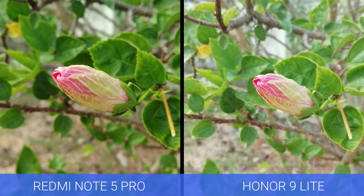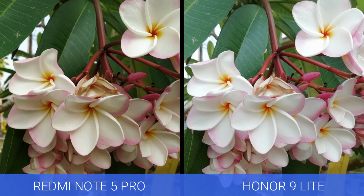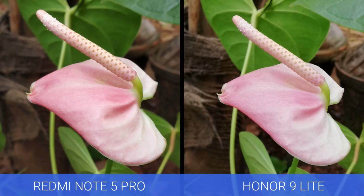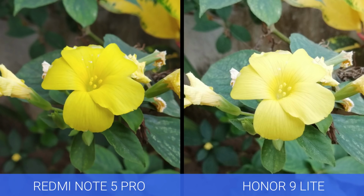Here again we feel both these devices do a good job. You can see the Redmi Note 5 Pro images were a bit warmer in tone, but the Honor 9 Lite was slightly on the colder tone, but sharpness levels were quite acceptable. But at the same time, some images did have better clarity on the Redmi Note 5 Pro, and the sharpness levels were also better on the Redmi Note 5 Pro when compared to the Honor 9 Lite.